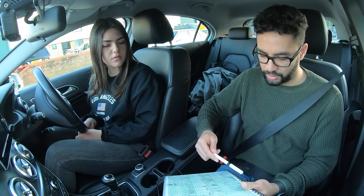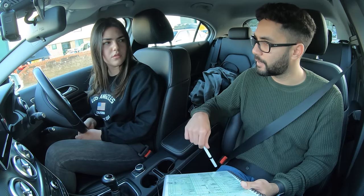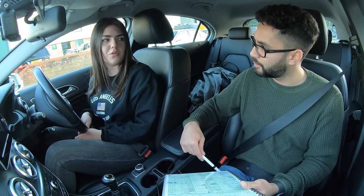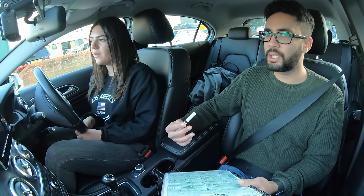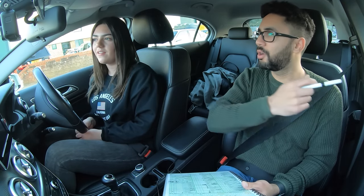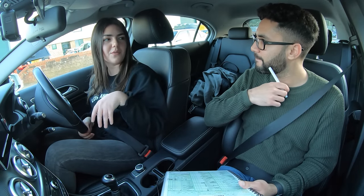With the reverse park, first of all, how was that for you? Which one? The parallel park. Oh yeah, the manoeuvre. It was okay. You were fully in control, I would say. You started the manoeuvre and got a little bit too close to your left. It's because I couldn't even see the curb that much, so I didn't even know if I was close to it or not.